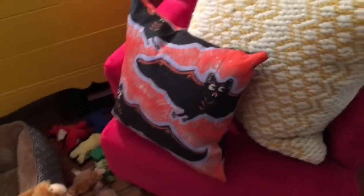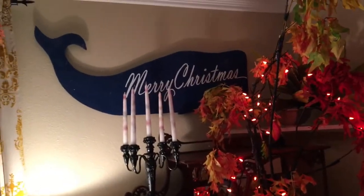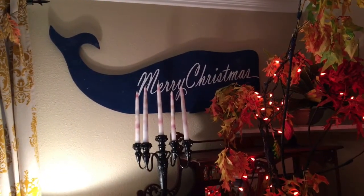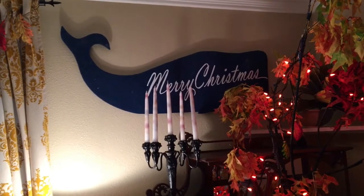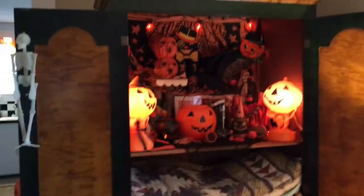So he's always here in the living room. And then I have more of my pillows from my line, and this is a throw blanket from my line, all from Society 6, just because they're fun, guys. They're fun. And this Merry Christmas whale is something I found at Home Goods. I got it for like $5 after last Christmas, and it's funny, so it makes me laugh, so I keep it up year round.